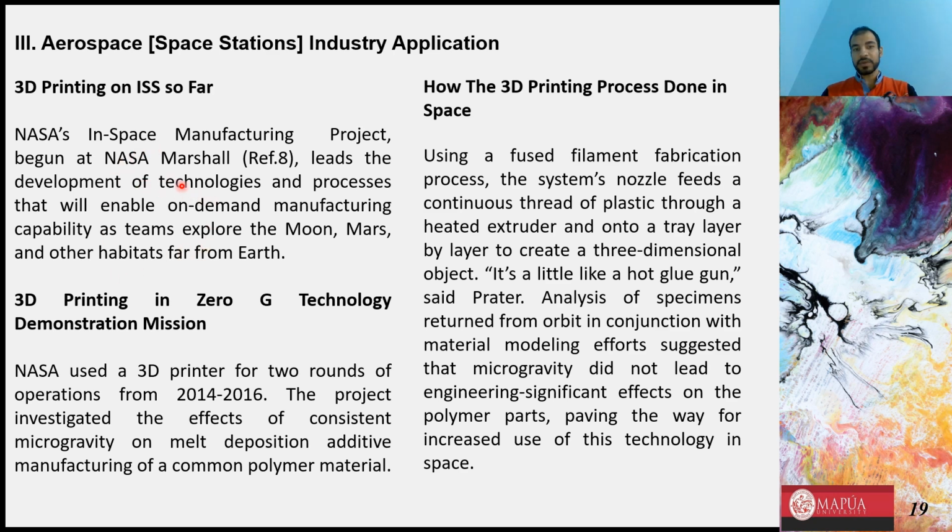The 3D printing on ISS so far: NASA's In-Space Manufacturing project, begun at NASA Marshall, leads the development of technologies and processes that will enable on-demand manufacturing capability as teams explore the moon, Mars, and other habitats far from Earth. 3D Printing in Zero-G technology: NASA used a 3D printer for two rounds of operations from 2014 to 2016. The project investigated the effects of consistent microgravity on multi-deposition additive manufacturing of a common polymer material.